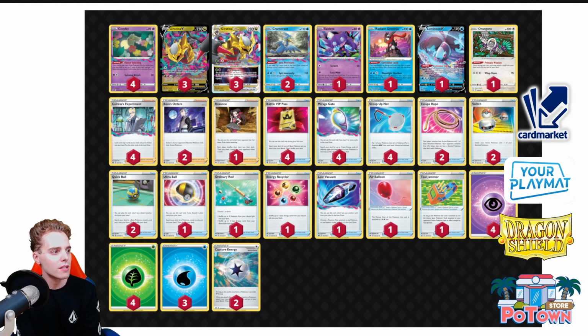The only new thing in this list is the Roxanne. Roxanne is very great, and I suggest everybody include at least 1 copy of that, because it helps so much in the mirror match. I've seen a lot of Lost Zone engine decks stack up hands of over 10 cards, 13 cards throughout the course of the game because of Flower Selecting. They are not running Marnie or anything, so their hand becomes ridiculously huge. A Roxanne that is perfectly timed will work in a lot of mirror matches.